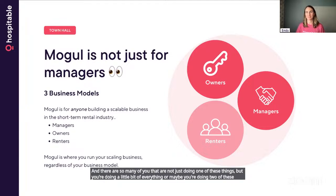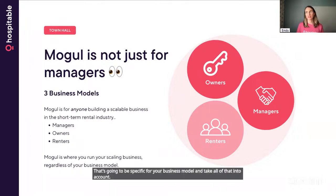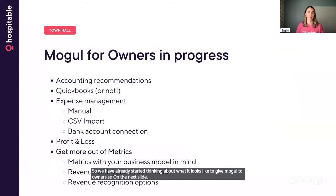In fact, we have some employees on this call who do all of these things and more. And so we really need to start thinking about what features we're offering you that are going to be specific for your business model, and take all of that into account. So we have already started thinking about what it looks like to give Mogul to owners. On the next slide, I'm talking about this work that's in progress. We're starting with accounting recommendations specifically for people who own and manage their own properties.